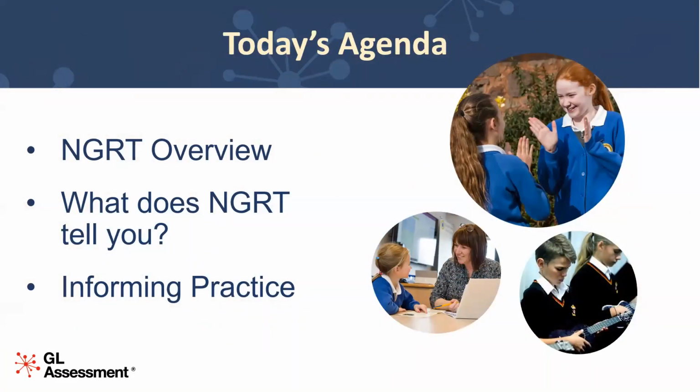I hope that you now feel that you have an enhanced understanding of how the new group reading test can support you. Working with so many schools, we hear countless examples of how teachers can make informed data-driven decisions about curriculum content, school-wide initiatives, and individual provision using what we know to be a reliable measure of student attainment.